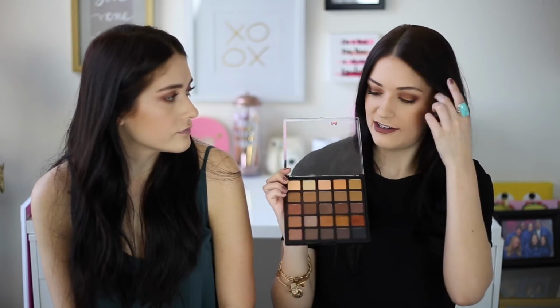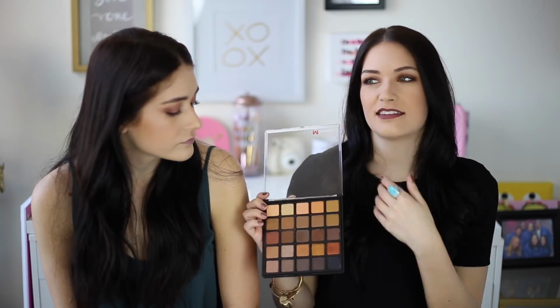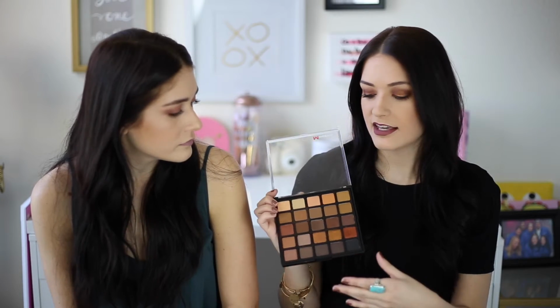Moving on to the Copper Spice palette. This one is the 25A. So this one I actually wasn't as excited about because they look so similar to the 350, but we knew we were going to do a video reviewing these palettes, and so I was like, I'll just get them both, and hopefully I really like this one since I have so many warm tone palettes like this.